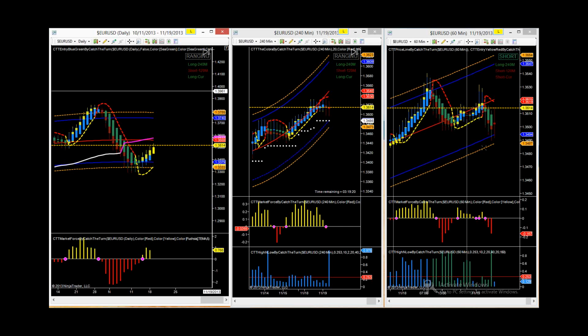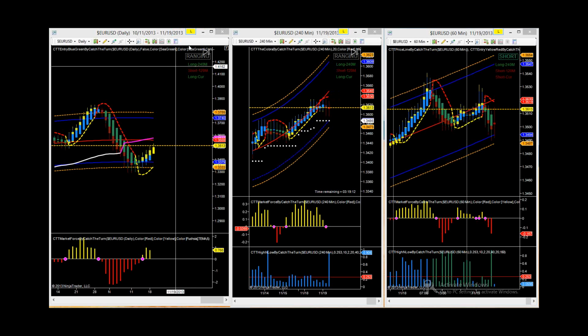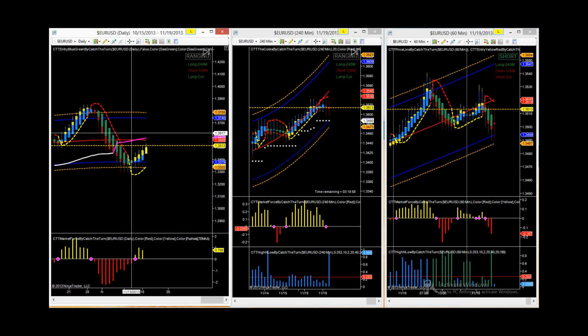So the USD itself is just ranging. Everything here, even the 4 hours, is ranging. The daily is ranging. Everything is ranging. The 60 minute is short, 4 hours short, daily is long. So there's nothing going on in a bigger time frame.